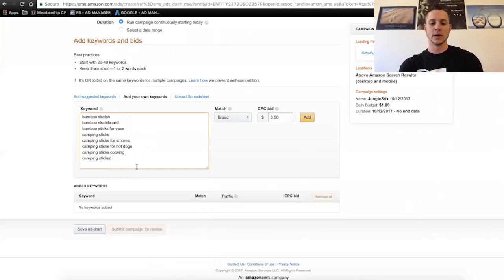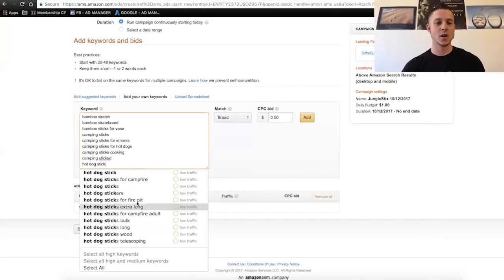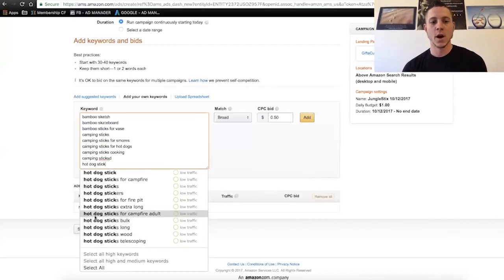And what are some other ones we should try, Greg? Some of the hot dog terms, or hot dog sticks, extra long, for fire pit, for campfire adult, right? These are great keywords, guys, because in my experience, if you have a long tail phrase that's 3 words, 4 words, 5 words, or even more than 5 words, those are where you get the incredibly cheap PPC sales. No one is competing on the phrase hot dog sticks for campfire adult. That's a 6-word keyword phrase. I can guarantee you that is going to be a lower bid than bamboo skewers. So we're going to add all of these ones.